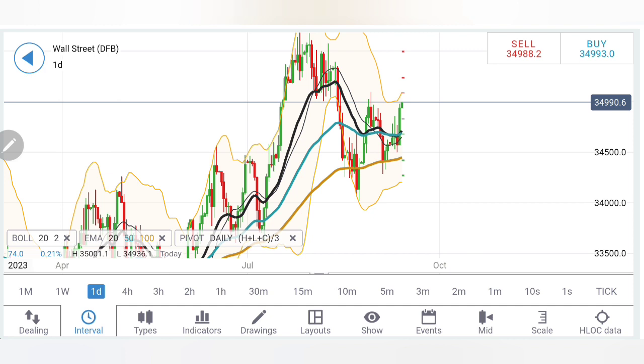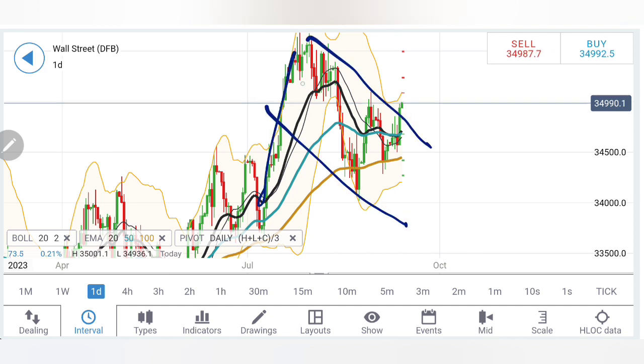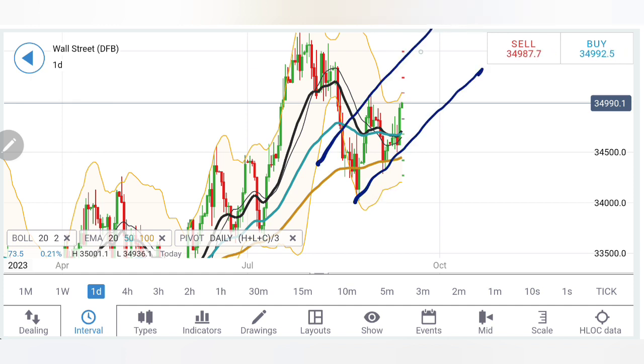Yes, this is a flag formation which it is trying to break, and this could be a bullish reversal. At the same time, you can see higher lows are seen here. Higher lows, higher highs suggest that the top of this channel is somewhere here at 35,500 levels.